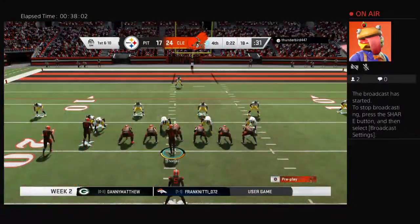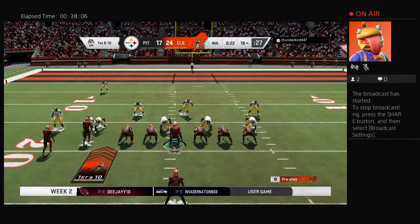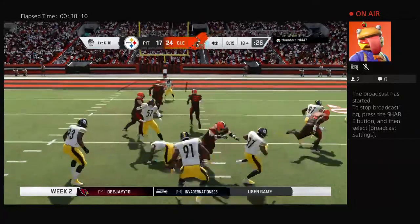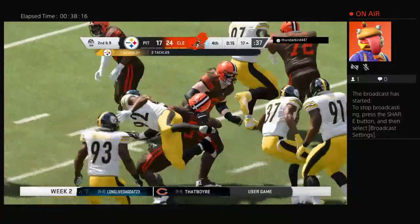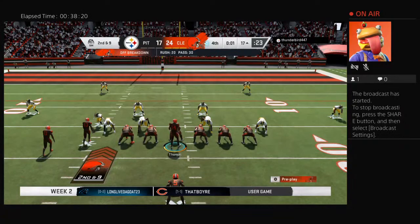Son, Henry, Mike 51. Stay with your man. And they'll keep it on the ground with Bell. And he'll get this one down to about the 17. The tackle made there by Tack McKinley. Here's 2nd and 9, just a yard on that last run.